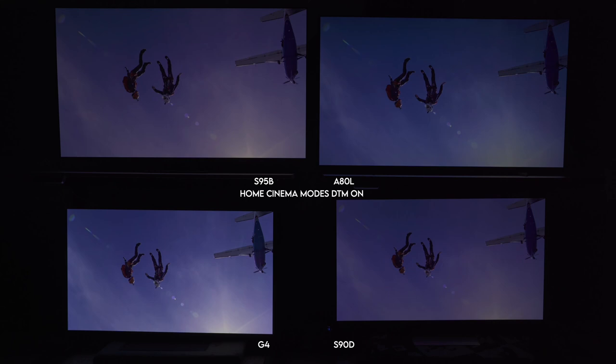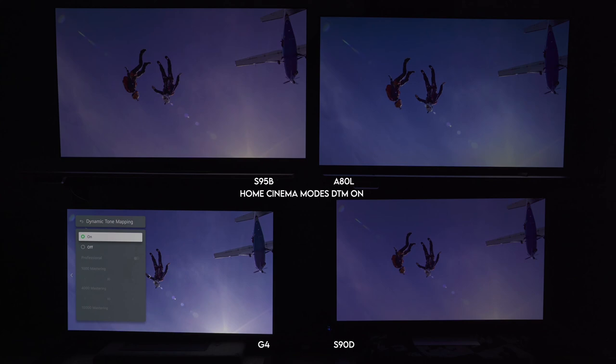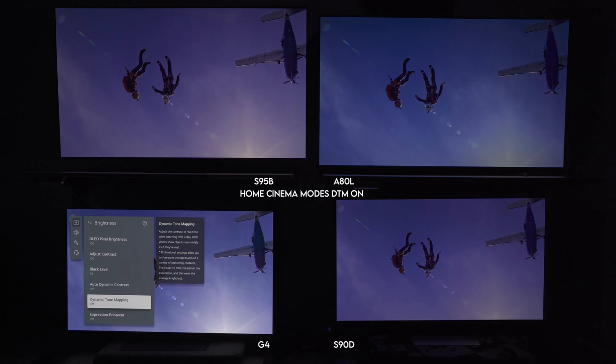I'm going to put them back into Filmmaker mode now. So remember, I did go through the settings earlier, I showed you. So there's Filmmaker mode. Again, dynamic tone mapping, not on. See, it's off. And this is what happens if I turn it on. Not much, because it's already a really bright scene. So there's that, as you can see. There's professional mode too. There's that.